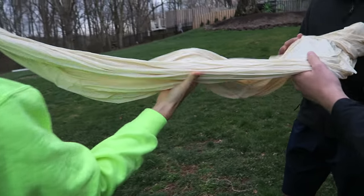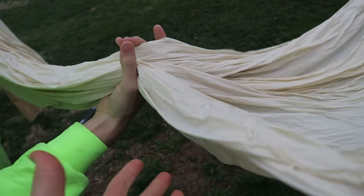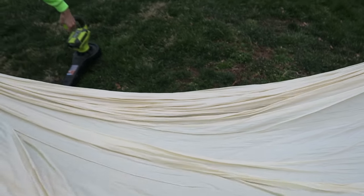You also have to be very careful not to jab your fingernails in anything. It's so thin. It's just gotta be palms. You just gotta be super careful with this. Steve, I think you could climb right in there. Where do you need me? Right here? Alright, careful. It's gonna take off when the wind starts blowing.